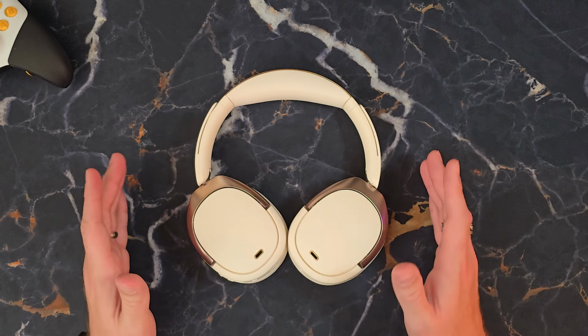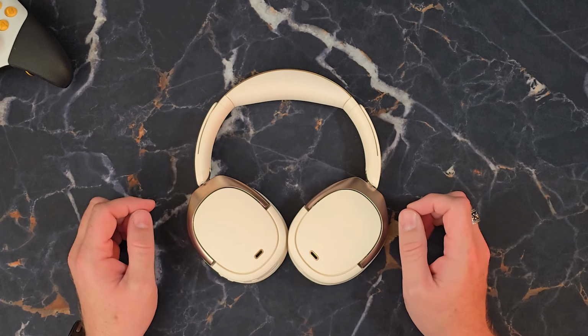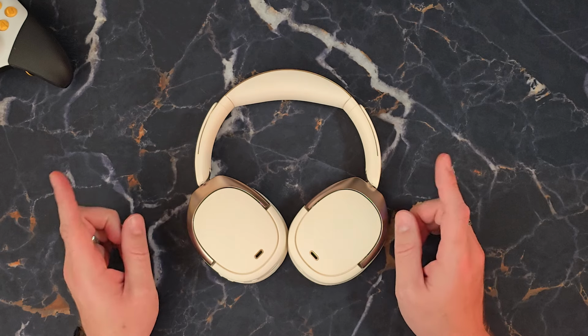They advertise 55 hours of playtime, 35 hours if you have active noise cancellation turned on. And I will say that in real world testing using these, it's pretty close to what I was getting. I was getting around 30 some hours of listening time with ANC turned on, and close to 50 hours, maybe 50 hours with ANC turned off. So that remained pretty true.